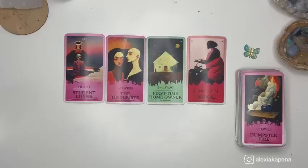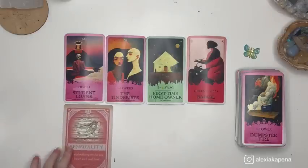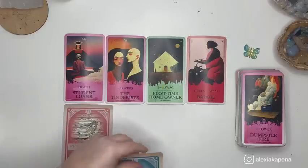Pile number 4, please, spirit guides. What do people find physically attractive about my pile number 4s? What do people find? We have sensuality. A bit of sage just fell. Oh goodness, we have health.